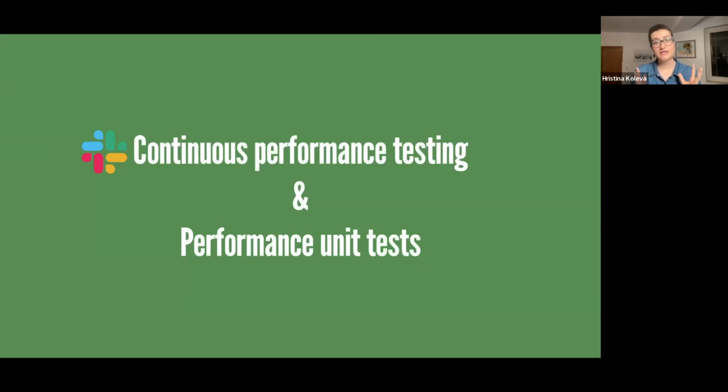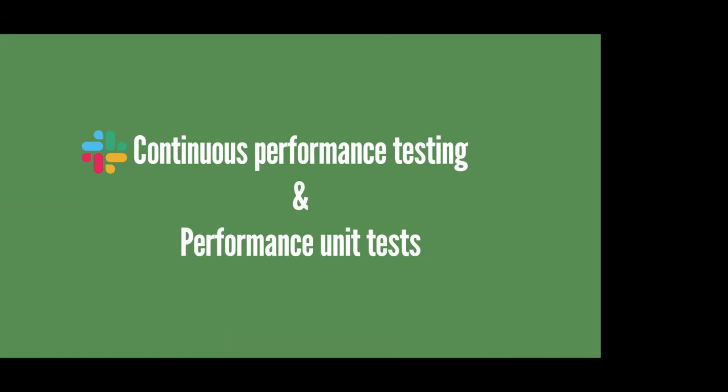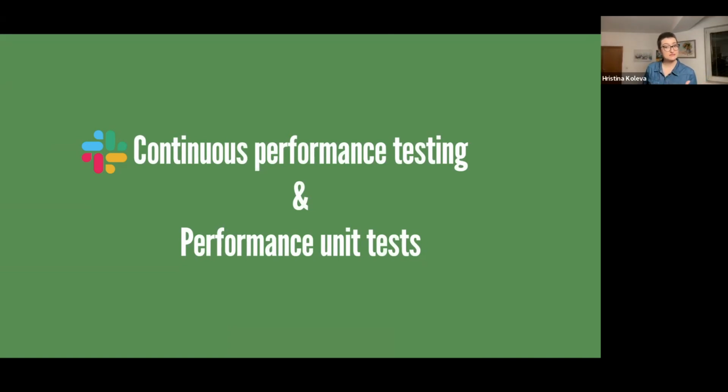Why? Because apparently it is possible to do performance testing continuously on every build, on every commit, or once per day, but do it continuously. The reason, and what our first slide was about, is to avoid the questions: why is it so slow today, why is it not working, do you have internet? To avoid this question, you need to have a check about performance after every commit, or at least once per day, because your system evolves.